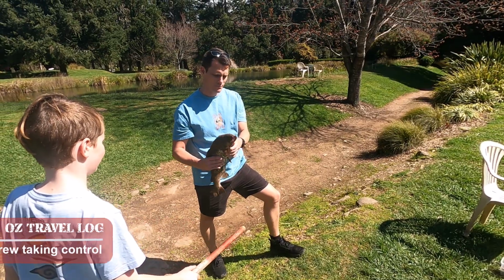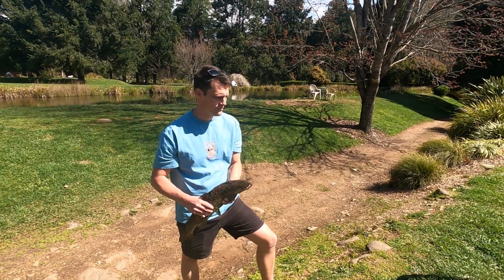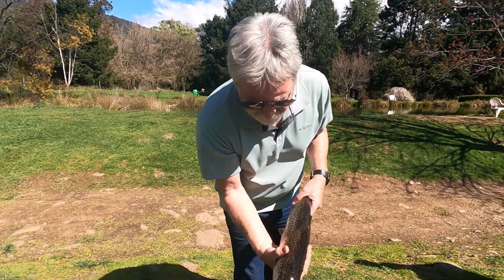Wow, our first fish. Big one. Yeah. Woo! Okay, this is the little salmon we caught. Give him a little kiss, and we'll let him go.